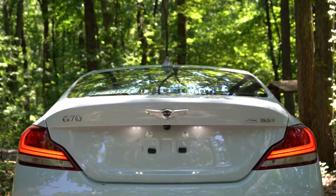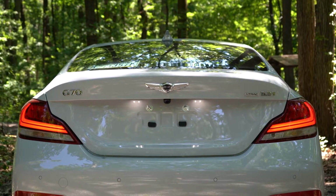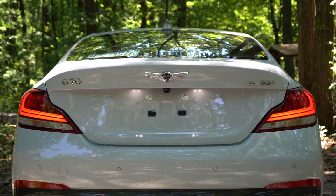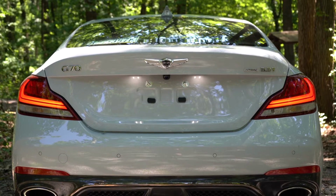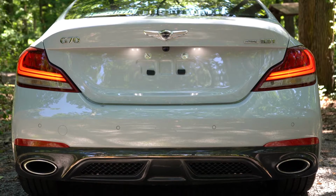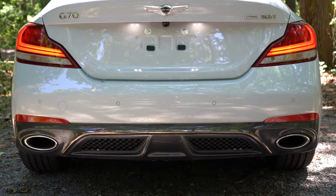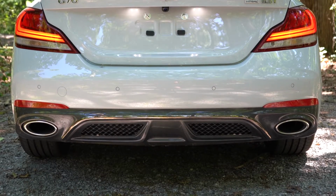So then make your way to the back of this one. Shark fin antenna coming standard. Of course, you got your engine badging located on the right-hand side of that rear trunk. It's going to let you know whether you have the 2-liter or the 3.3-liter essentially. H-track badging, that is what Genesis calls their all-wheel drive system. You know, every manufacturer has a name for it these days. So H-track all-wheel drive if your vehicle is equipped.